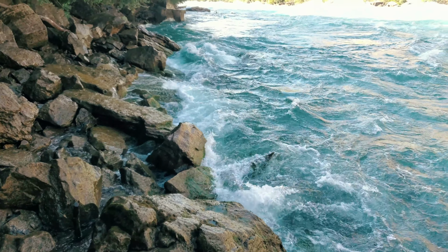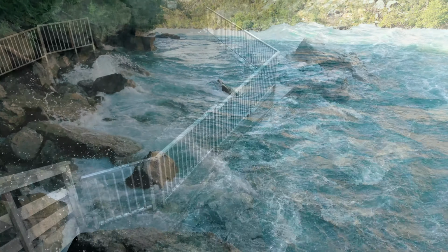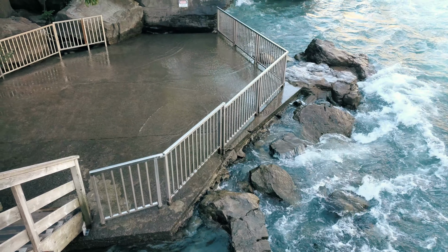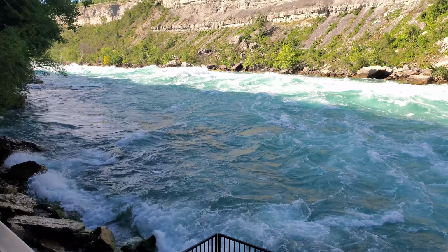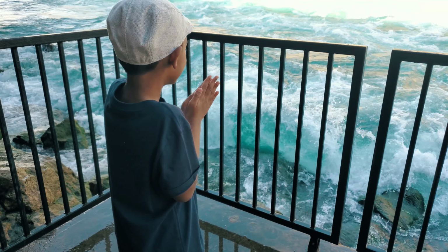Walking along the shoreline on this quarter mile of boardwalk, you can feel the raw power of Niagara River's class 6 whitewater rapids. It's indescribable and humbling.